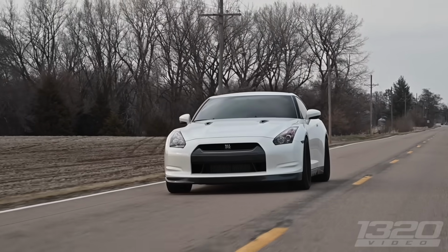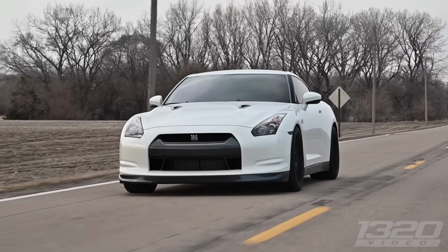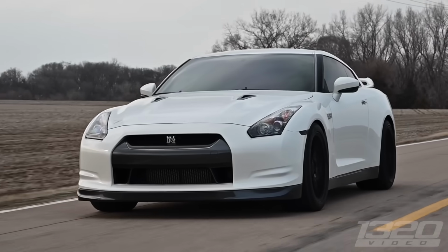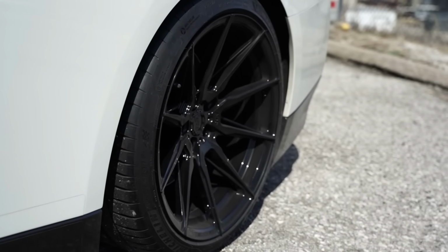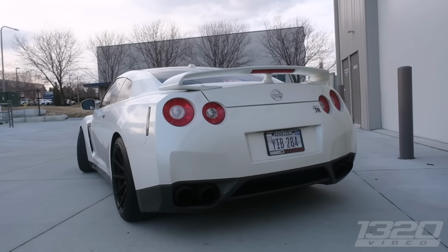Welcome to the inside of our giveaway car. I want to take you guys for a spin and show you my favorite things about this car and explain a little bit about what you have the chance to enter to win. So like I said, this GTR is 650 wheel horsepower. I love that power level with full bolt-ons. It's perfect for a street car. So if you look at the back wheels on here, there's a really nice concave on the car and it looks so good on the back.